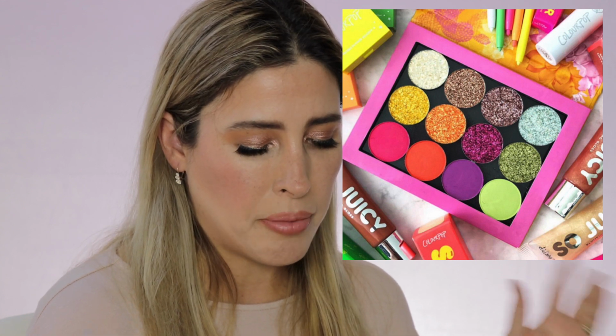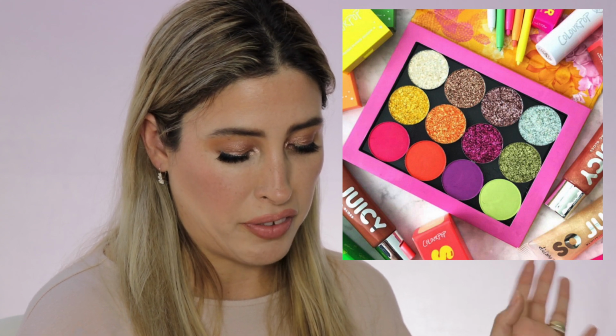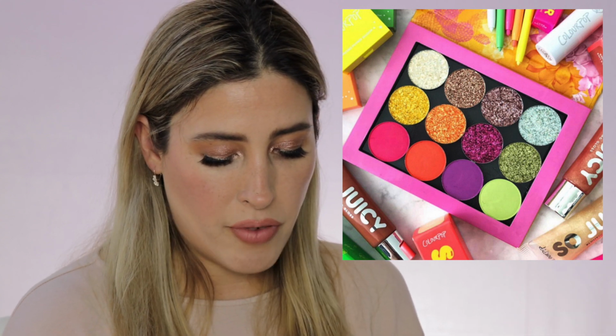This collection also has 4 new cream gel liners that are all neons, and then 4 pressed pigments at $5.50 each. So actually the glitters come separately, and you can purchase them at $5 a pop, and then the pigments you can buy them at $5.50 a pop. It also has a Little White Lies mascara at $8.